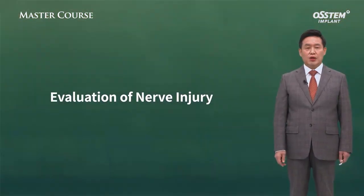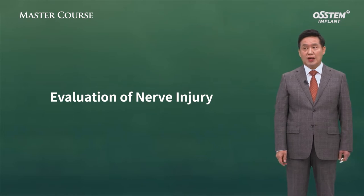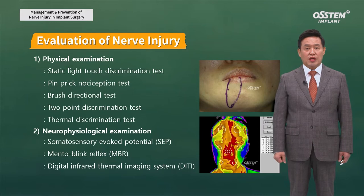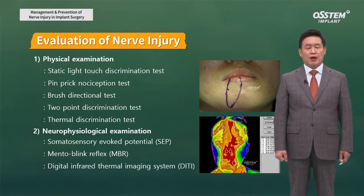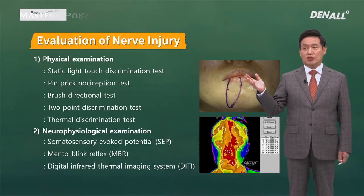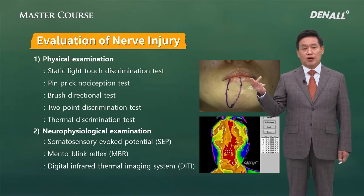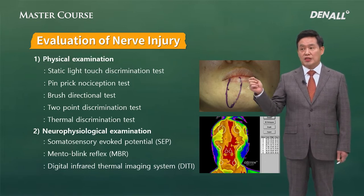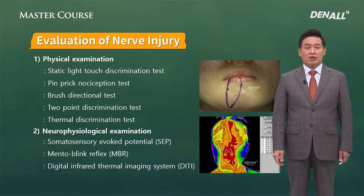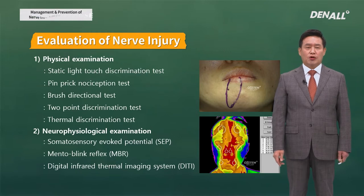Let's look at evaluation of nerve injury. When nerve injury occurs, especially in relation with implant treatment, it is related to sensory function. Therefore, we can do physical examinations such as using static light touch, discrimination test, pinprick, nociception test, or you can use brush to do brush directional test. These kind of examinations are available, however, it is difficult to objectify it.